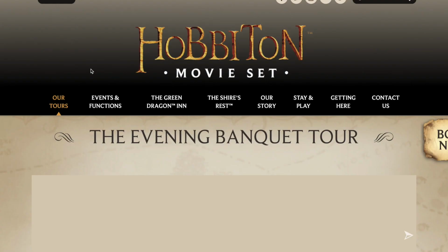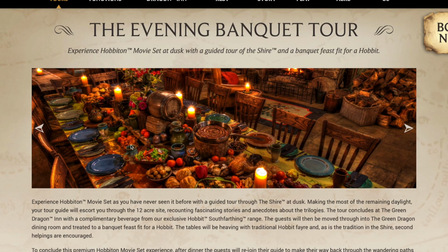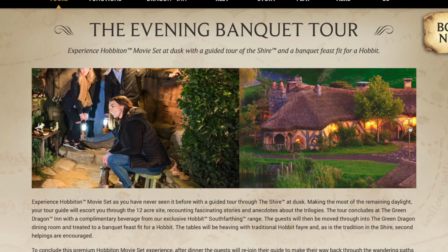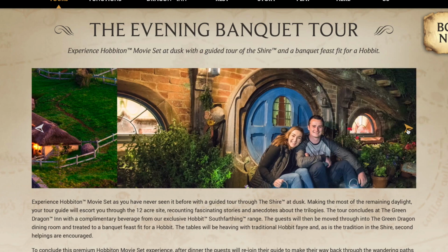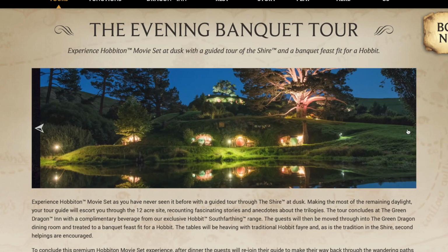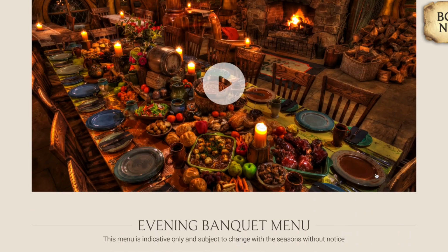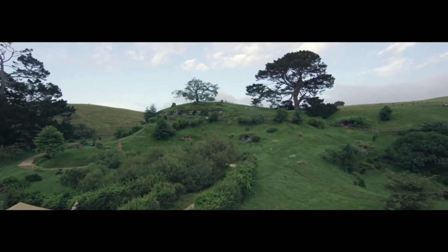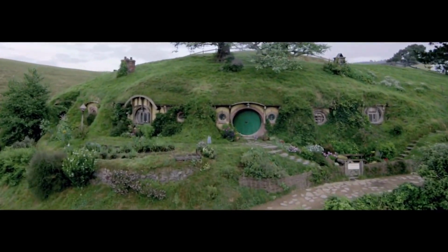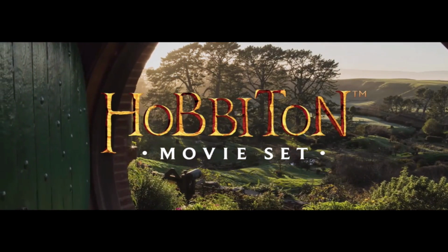If we didn't have Luca with us, we would definitely have done the evening banquet as well, or just the evening banquet. Because why not? I mean, I don't know when we're gonna go back to New Zealand, but I'm sure Hobbiton will be just as spectacular at night. Yeah, the price is $195 per person if you do the evening banquet, but I mean, when will you ever get to experience something like this again? Everything was amazing, and I highly, highly recommend that anyone who visits New Zealand does this tour.